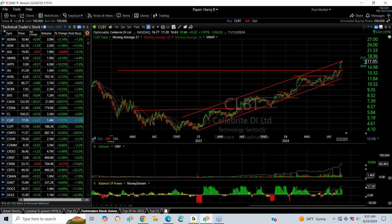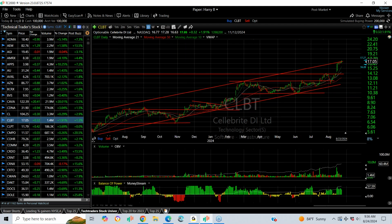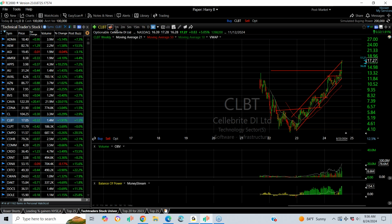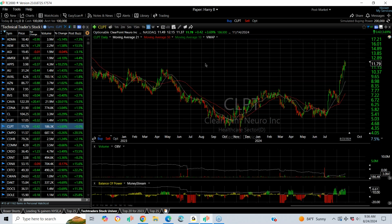Cellebrite breaks out of a base, retests, and then stairs up this way higher with a beautiful rising 45 degree angle, but it is at the top of the channel. Now, unless it gets a blow-off type top, which it might, because it's new all-time high territory. If it does that, we may see low 20s.